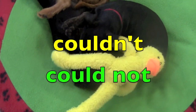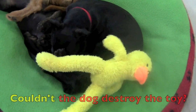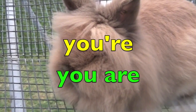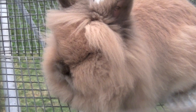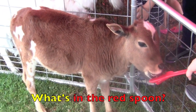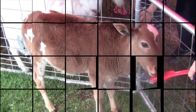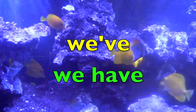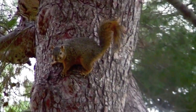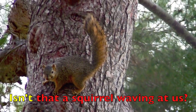Couldn't means could not. Couldn't the dog destroy the toy? You're means you are. You're really fluffy and soft. What's means what is. What's in the red spoon? We've means we have. We've been swimming for hours. Isn't means is not. Isn't that a squirrel waving at us?